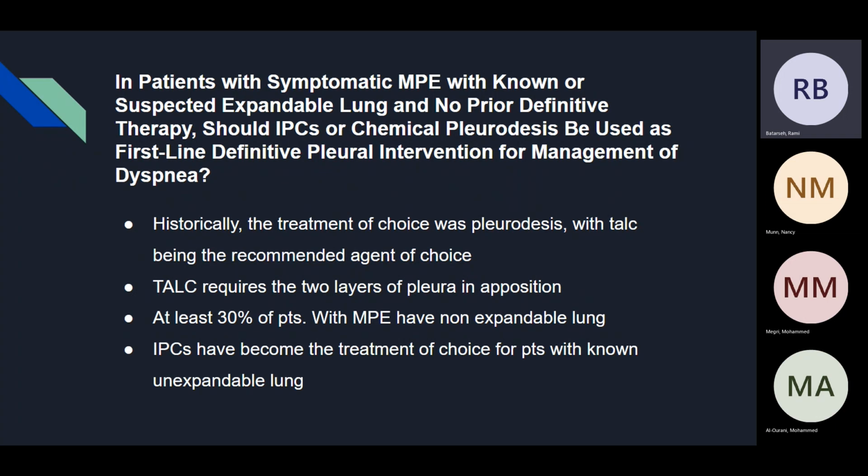Here comes the rule of IPC: it was originally made for those people with unexpandable lung, recurrent effusion, no pleural apposition, nothing else to treat it with. So IPC was actually a very convenient way of taking care of that. Now, later on, they expanded on the use of IPC. Should we use it even for patients in whom we could achieve more than 90% expansion, instead of just talc pleurodesis?